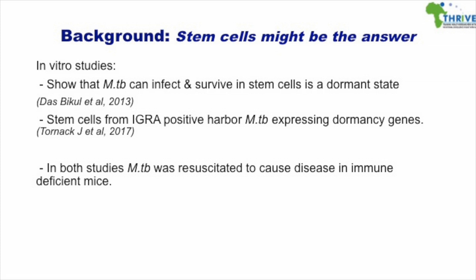But these were very small studies, and much of the work was in vitro work. But very interesting that when this Mycobacteria in these stem cells was transferred to immune deficient mice, it was resuscitated and was able to cause disease or latent infection in those immunodeficient mice.